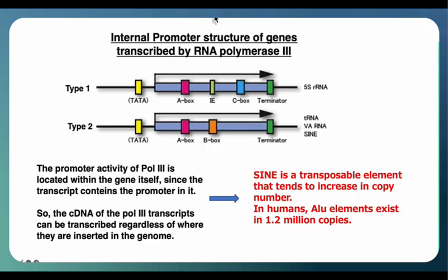As shown in this figure, the promoter for RNA polymerase III is contained within the gene it transcribes. Therefore, even if the transcript is converted to DNA, it can be transcribed again. Since it's a short molecule, unlike LINE, it's less likely to have its reverse transcription interrupted midway. For these reasons, it's considered to be a molecule that can easily proliferate. In fact, Alu, a type of active SINE molecule in humans, exists in 1.2 million copies.